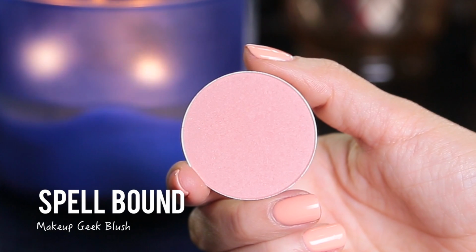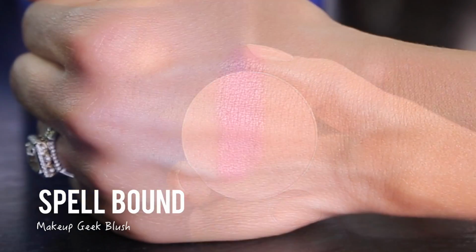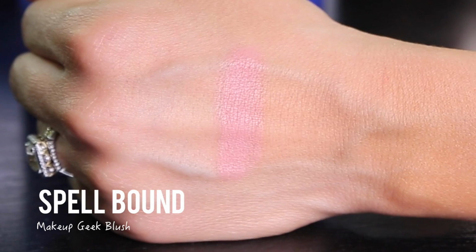Spellbound is gorgeous. I'm wearing it right now. I love this. It is the most effortless blush. You put this on and immediately you look 10 times better. It just brings so much youthfulness to the skin. This is like your youth boosting blush. It's really gorgeous. I say the word gorgeous way too much. I need to find a new one. Nice, soft kind of health without being bronzy. It's just really, really nice. I do love this one a lot.